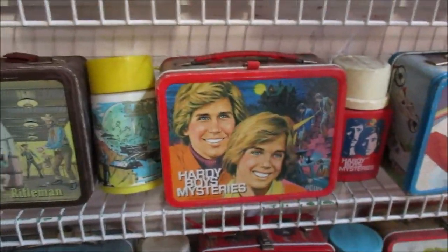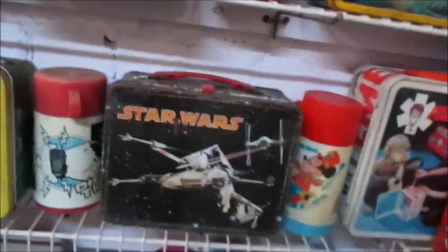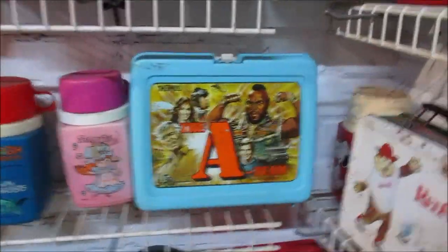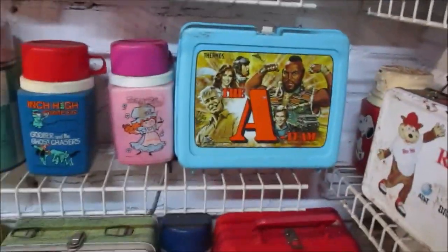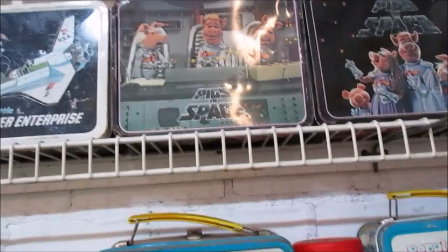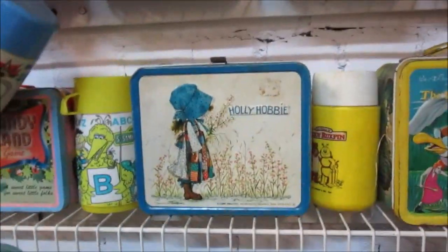Party Boys. One of the old Star Wars ones. That's a plastic A-Team from the 80s for sure. Return of the Jedi metal lunchbox. Gosh. Oh my god, Popples. There's two. Oh, there's more Pigs in Space. I think that's the same as the other one. And then there's a second one. This is so cool. Ooh, Holly Hobby. Another Popples.